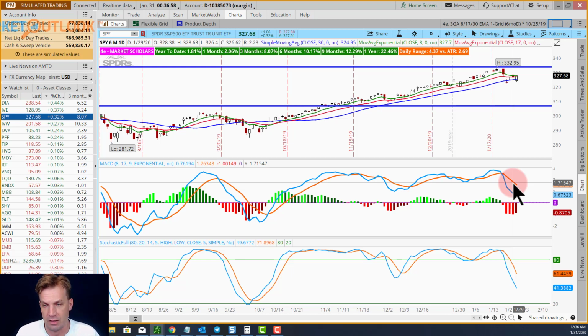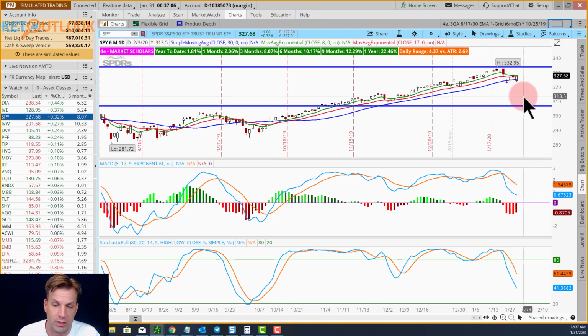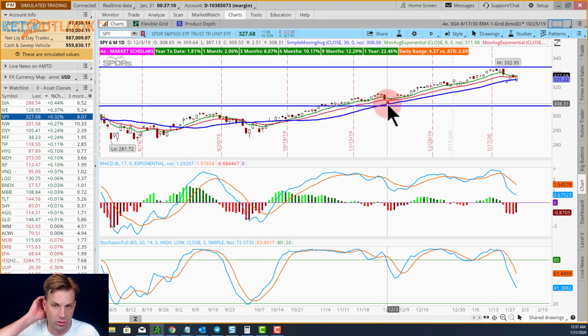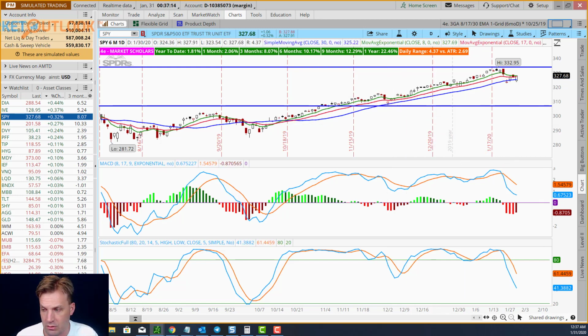Another sign that we've been choppy and things have been looking more and more bearish, but we haven't really had that exhale. If we were to bounce off of this, it wouldn't be enough. It would be like this one. We wouldn't have enough of an exhale to really say, okay, it's over. Here we go on a new multi-month run.